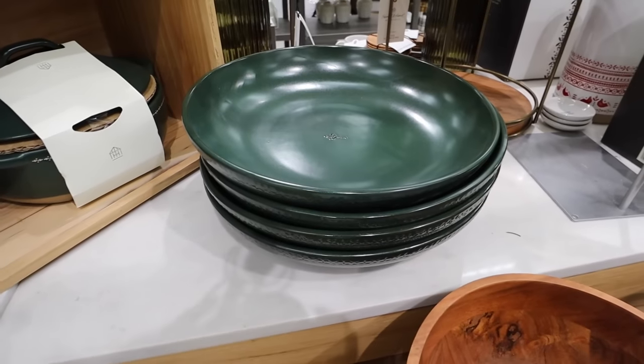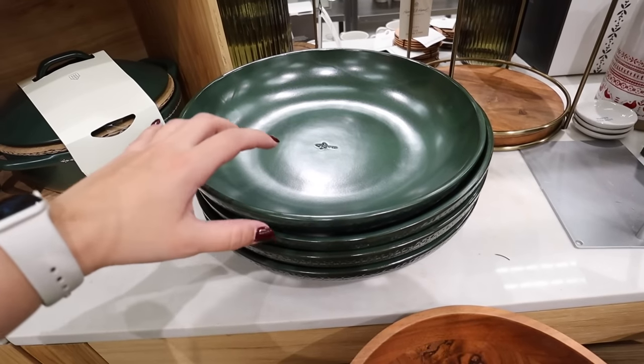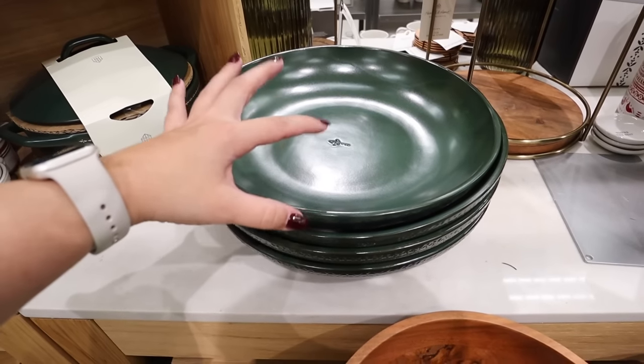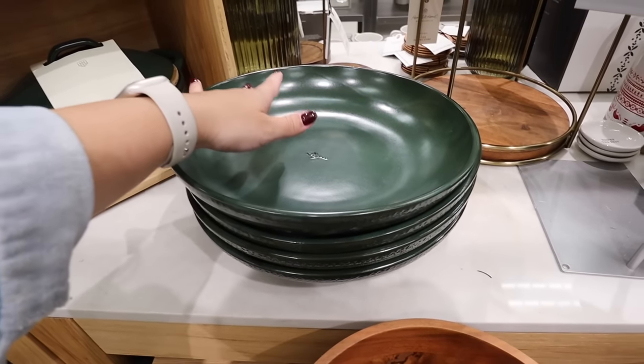And to perfectly go with that, they do have this serving dish. It's kind of like a giant pasta bowl almost. This could be a good salad bowl or a bowl for mashed potatoes or stuffing, some sort of side like that if you do a big Christmas celebration with lots of family. I think this is so pretty. And this giant serving bowl is $19.99.